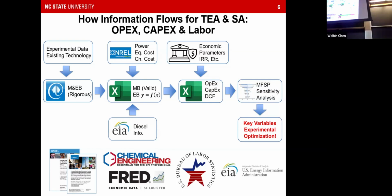And we perform the sensitivity analysis. The reason for having the sensitivity analysis is that we were looking for a tool that would let us know which parameters are more relevant in terms of impacting this minimum fuel selling price, so we can dedicate our time in the lab to the right variables, not just spending a lot of time on tons of variables. We analyzed more than 80 process variables.